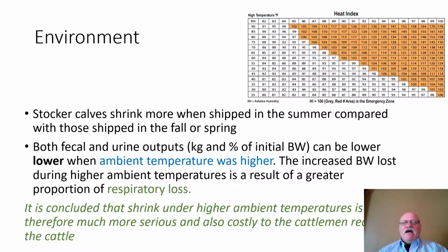Environment can impact how much shrink occurs. Stocker cattle shrink more when shipped in the summer compared to those shipped in the fall or spring. Both fecal and urine outputs can be lower when the ambient temperature is higher. However, there's increased body weight loss during the higher temperatures, and that's the result of respiratory loss. Kind of similar to that tissue loss, because it's bringing fluid out of the body.